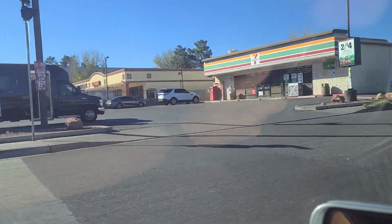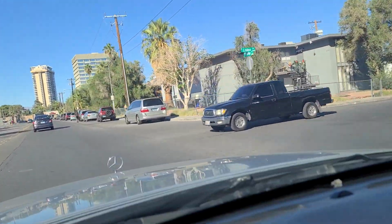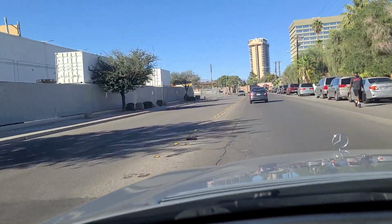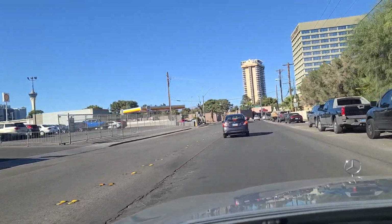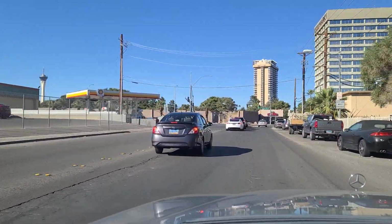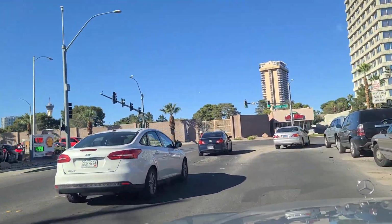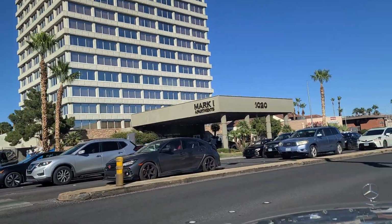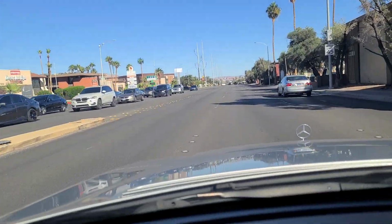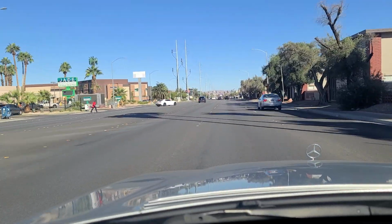Let's see, a 7-Eleven here at the corner of Cambridge. Decorations there, this being, of course, October. Expect to see a lot of that. And we approach the light here at Desert Inn Road. A pedestrian walking against the light, jaywalking as it were. Mark 1 apartments over there. And the Jade Dispensary on our left there, if you're into that sort of thing.